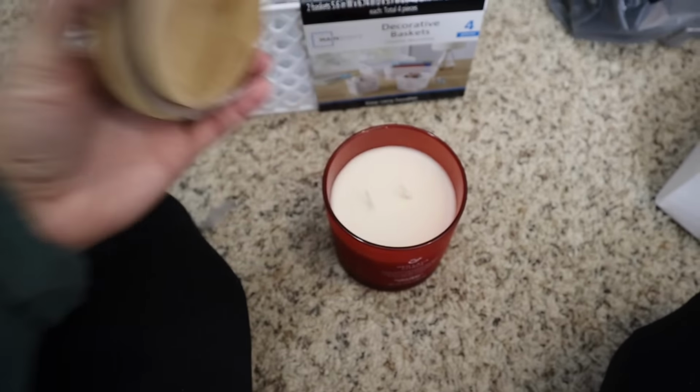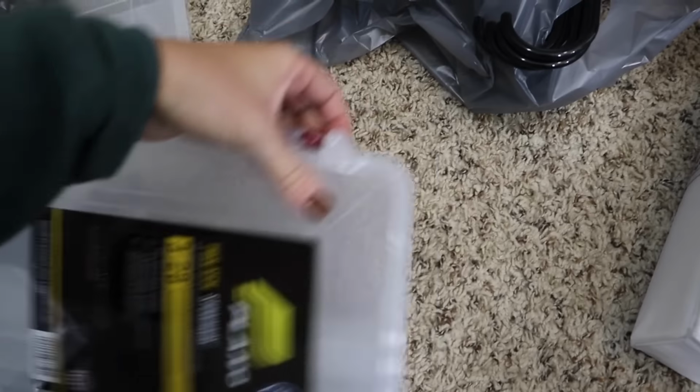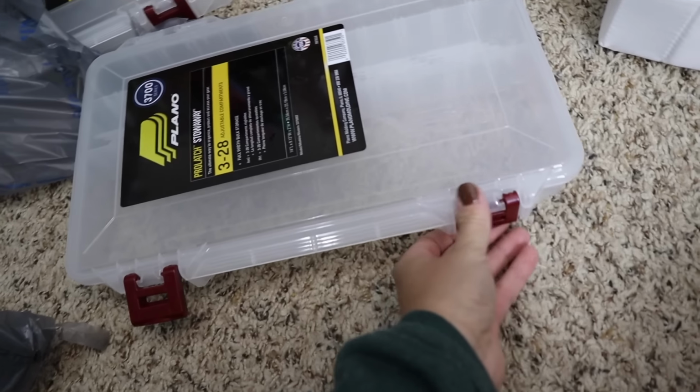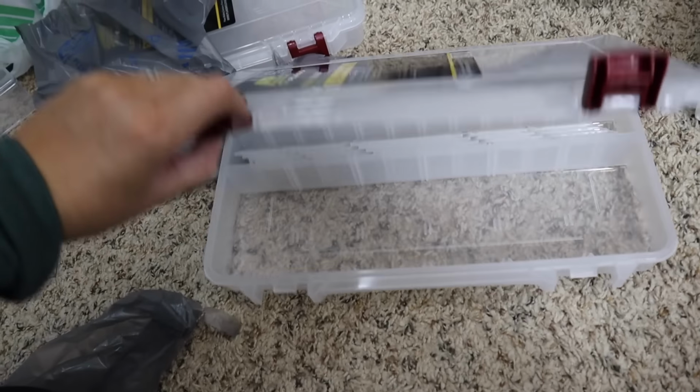But yeah, got those. Also, I picked up some fishing boxes, like fishing lure boxes, from the sporting goods section at Walmart.